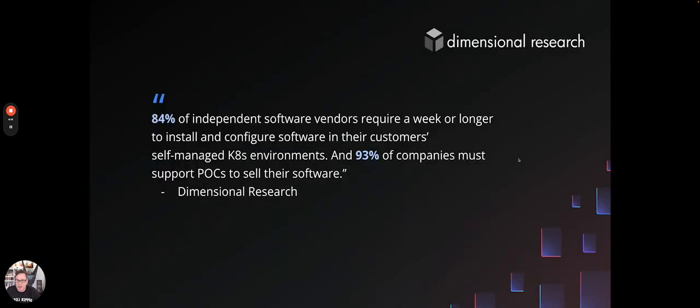This is a real issue. Dimensional Research did a study. They found 80% of independent software vendors took a week or longer to install and configure software in their customers' self-managed Kubernetes environments. And 93% of the companies had to do POCs to sell their software. So real pain, takes a lot of time. Customers are demanding it though.